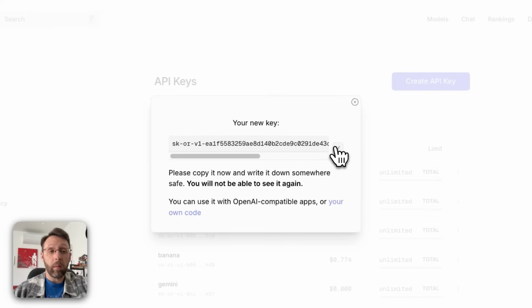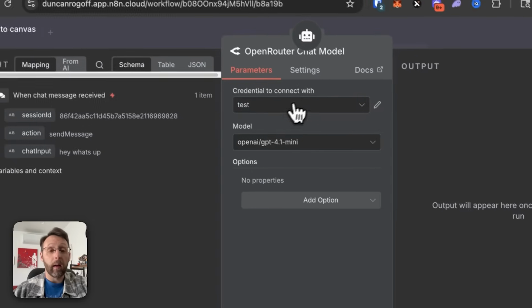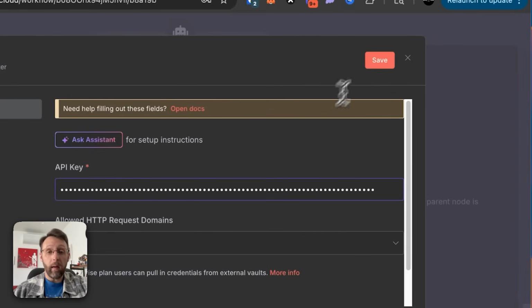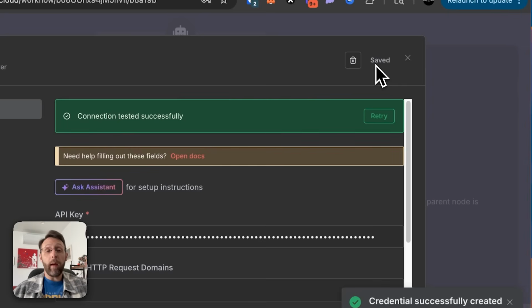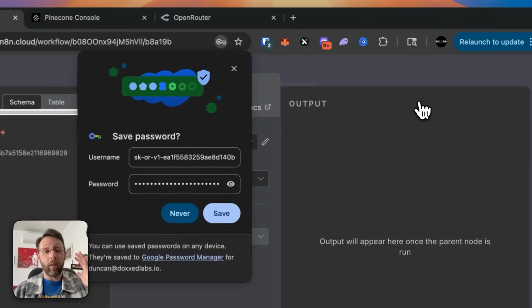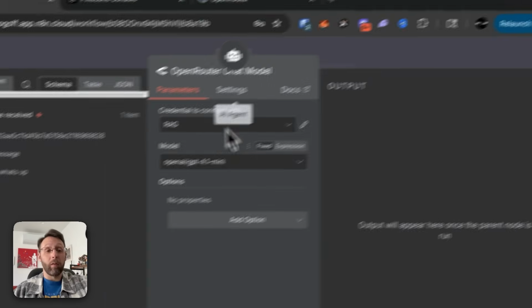I'm just going to click Copy right here, and we can come back into n8n and come over here, and I can say Create New Credential. We can rename this credential to RAG, and all I have to do is paste in the API key right here and go ahead and click Save. And now we have created a connection to OpenRouter in like two seconds, and we have access to pretty much every single LLM known to man.